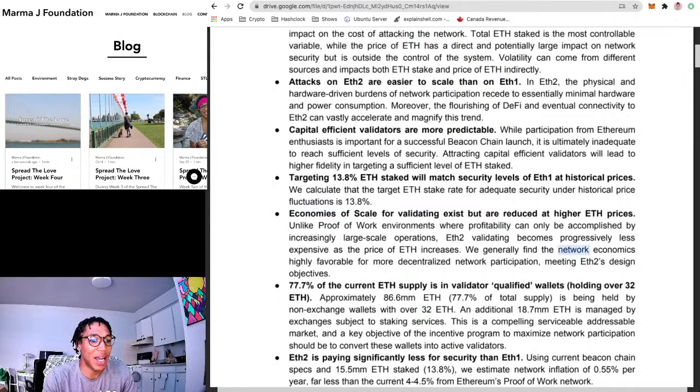We generally find the network economics highly favorable for more decentralized network participation. Meeting ETH2 design vectors. I don't care what nobody tells me, I will not understand how it makes sense for miners on ETH1 or proof of work to stay decentralized. It seems to make the most sense to me that in Bitcoin or Ethereum 1, you would just mine wherever you see energy inefficiencies. So if you can get electricity super cheap somewhere, and you could put some computers out there with internet connectivity, you can mine Bitcoin, sell that Bitcoin and make money and arbitrage the electricity. That, in my opinion, is the use case of proof of work.